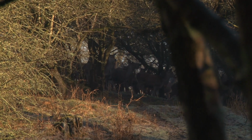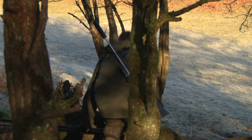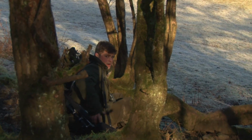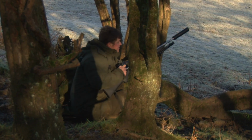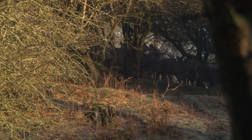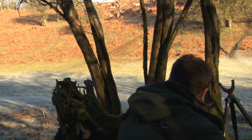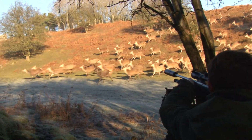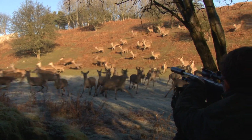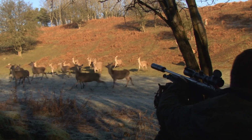As the herd are moving slowly and feeding, Ben has got himself into a good position on the edge of some cover. Hopefully, the herd will feed his way and his stag will soon be free from the group. The herd come up over the top of the hill and seem at ease. Then they begin to run. Not quite what Ben expected.